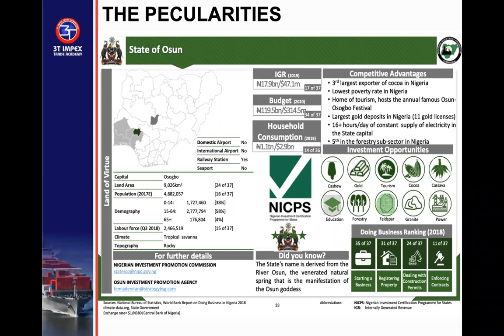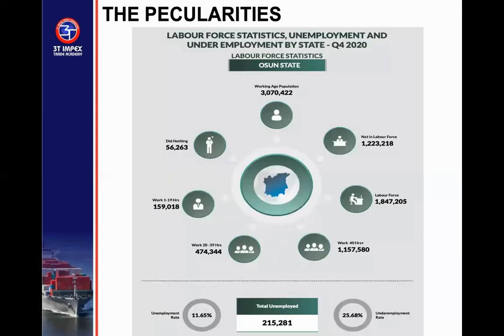Oshogbo is the capital, of course. And this state has huge opportunity for growth. Let's look at the working population, about 3 million people. Those not in labor force, 1.2 million. Those in labor force, 1.8. Out of those 1.8, gainfully employed, 1.1. The remaining are not gainfully employed.